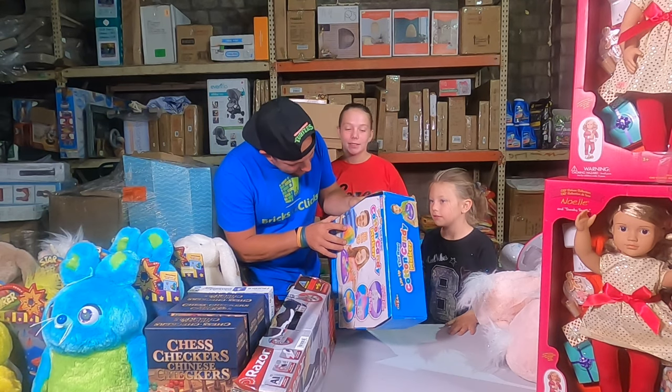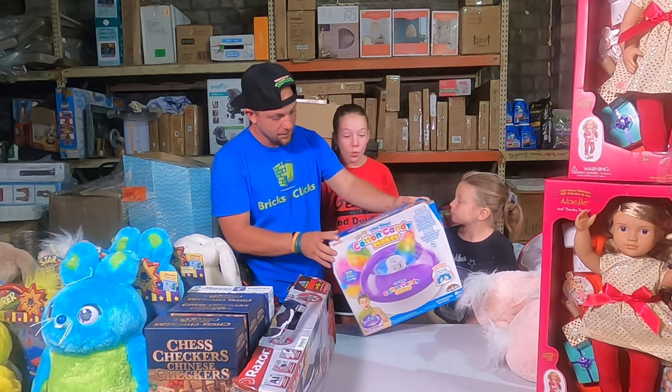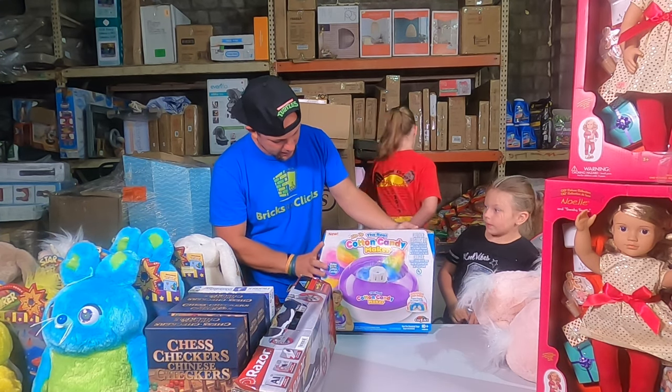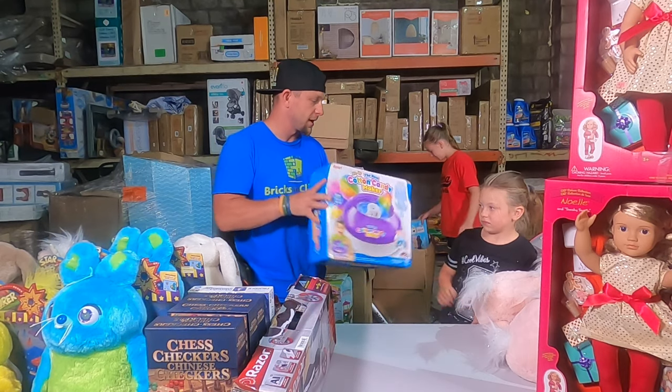So this one is a cotton candy maker. Oh, I want to have that. Yeah. This is definitely been open, so we're gonna put it in the customer return pile.